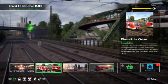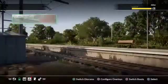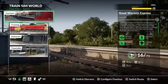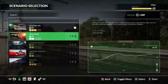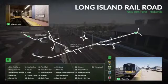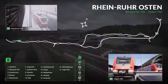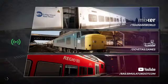For this 5-part series up till Christmas. This is the 4th episode in the series overall, and today we're going to be doing the Great Western Railway, obviously, or the Great Western Express, or whatever you want to call it. Basically the Reading to Paddington route. We're going to do probably 2 scenarios today. So here's the first scenario, and then afterwards we'll do the second scenario.